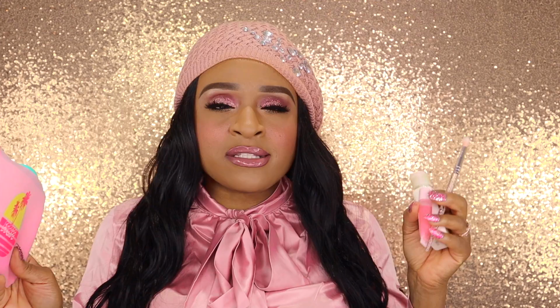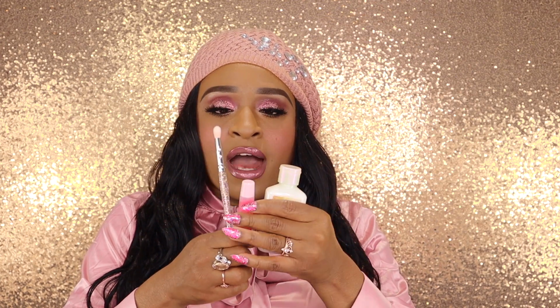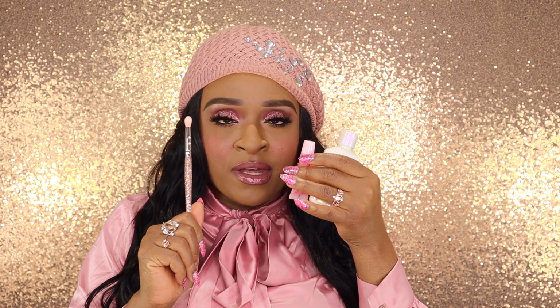Because obviously it's not a box. Sometimes I call this makeup subscription box, but it's a bag. It comes in a bag, so makeup subscription bag. And I love this from day one. I don't know about you guys, but lately I love the $12 one because you really get your bang for your buck. For $12, look what I got already so far.